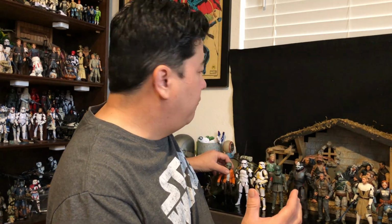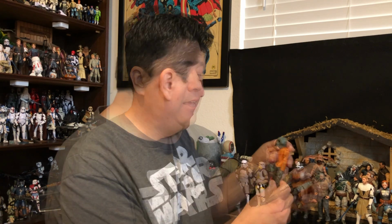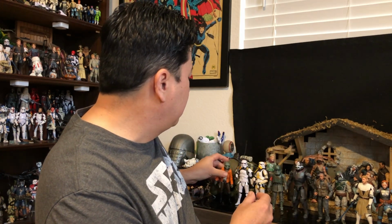And I'm going to start off with this guy right here. This is Ponda Baba. One of the reasons he makes it into my top 10 is because he's an alien. And I think as far as Star Wars is concerned, they need to add more creatures into the Black Series line. And I really love this one, right? The head's just awesome. And this is the one from the Cantina Showdown. So he came with those little hoof hands and stuff like that. So he makes it, and he's my number 10.